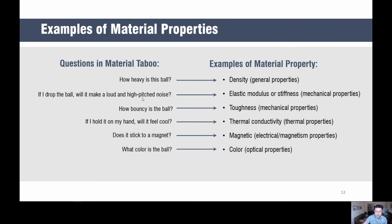The second question is high pitch. Soon you will find out that the pitch of a material is related to its vibrational frequency, which is related to the wave speed of the material when information is traveling. So that's actually related to the stiffness. You can imagine if I have a tuning fork made out of very stiff material versus very flimsy material, the pitch of the tuning fork that is very stiff is higher. And so this is related to Young's modulus.